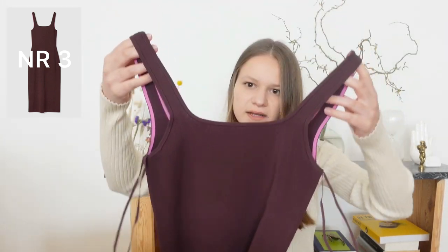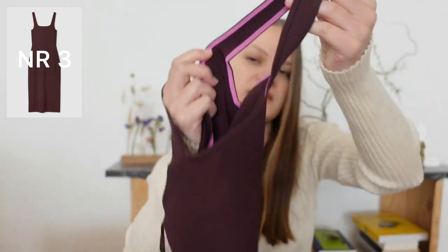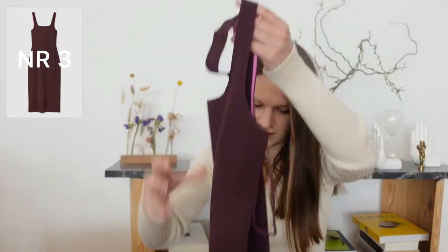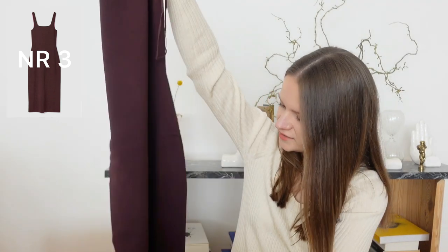So this is the back. In the photo you could see this inner lining, not that I really wanted that, but I thought it was a nice detail, but as I look at it now, you can't really tell it's there. But I really like the color of it, so I'm very excited for this one.